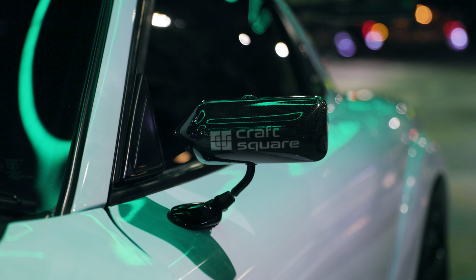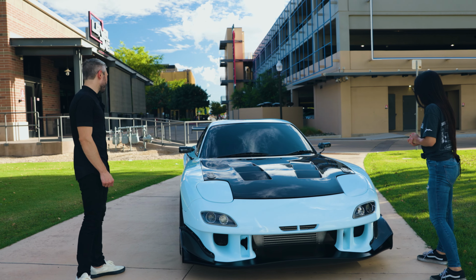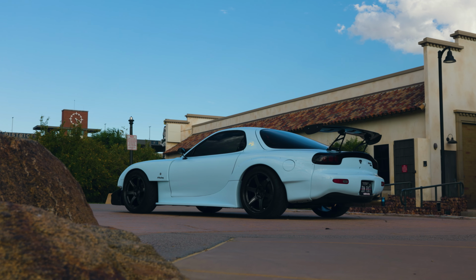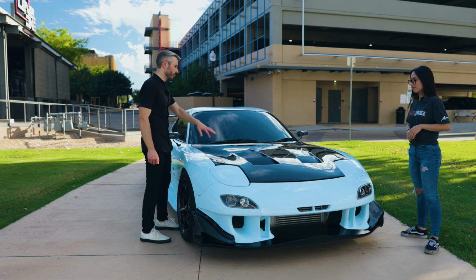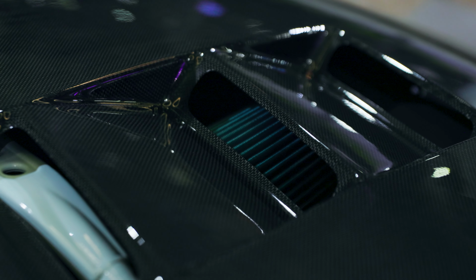I love the craft square mirrors on this thing too. It is super unique. Yes. I was really excited about those. It's actually really cool, like some of the little details, like if you look up under the vents and things like that, you can see the dual intakes pushed up against there.